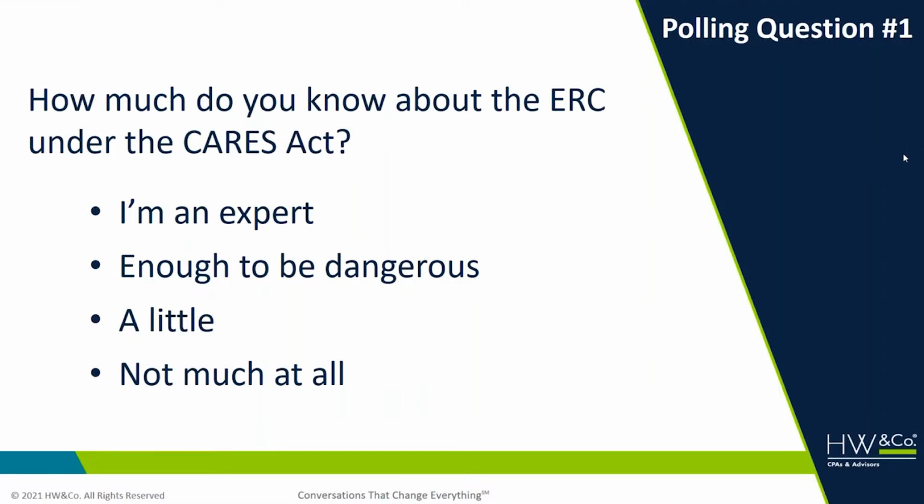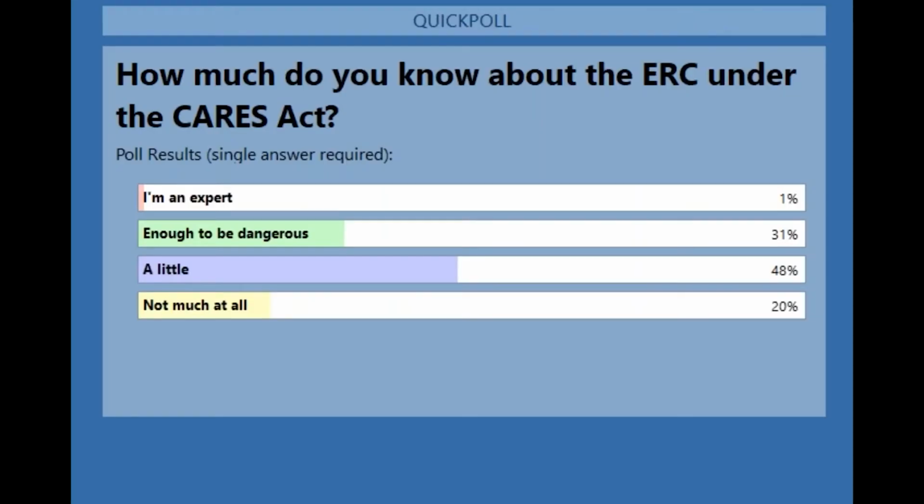First polling question I'll launch here. So a good portion of you have enough to be dangerous, which is good. And then about a fifth of you, not much at all. So hopefully a good portion of you learned something from the session today.